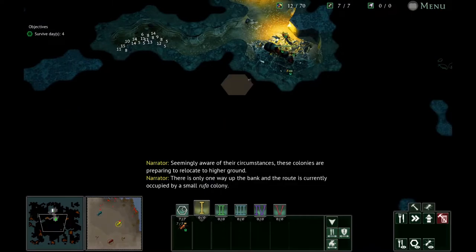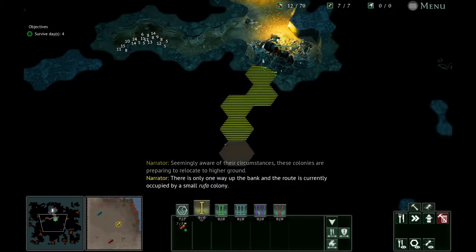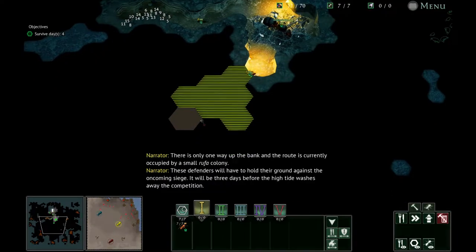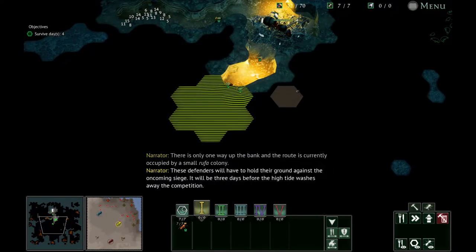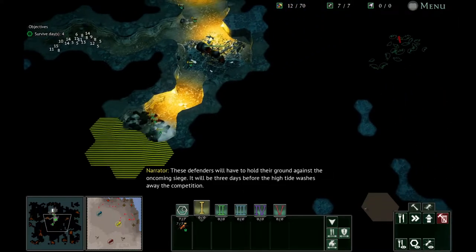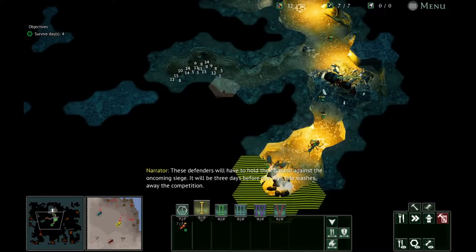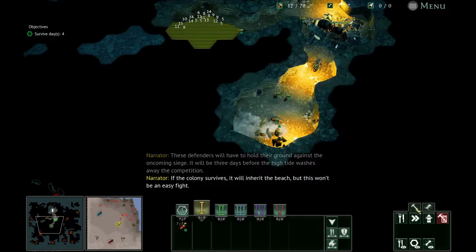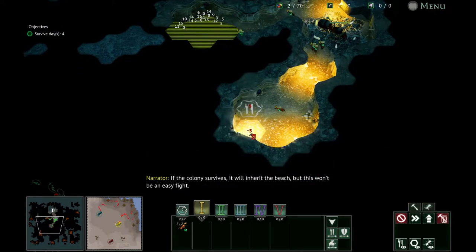Seemingly aware of their circumstances, these colonies are preparing to relocate to higher ground. There is only one way up the bank, and the route is currently occupied by a small rufa colony. These defenders will have to hold their ground against the oncoming siege. It will be 3 days before the high tide washes away the competition. If the colony survives, it will inherit the beach. But this won't be an easy fight.